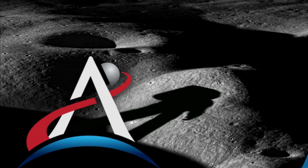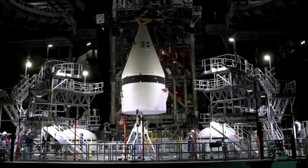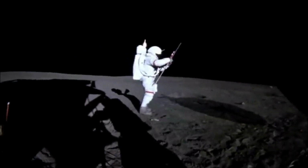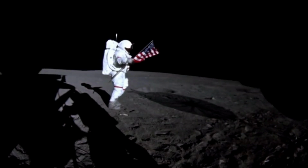Looking at the NASA Artemis 3 Science Definition Team Report, there is a specific section that highlights the program and architecture summary. One of the topics within this section highlights the steady innovative process that NASA is aiming for. Through NASA's Commercial Lunar Payload Services (CLPS) initiative, 14 U.S. companies are on contract and eligible to bid on science and technology payload deliveries to the moon.